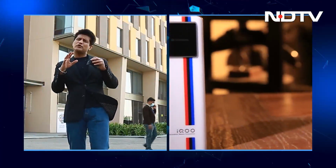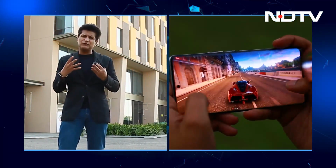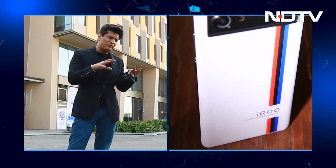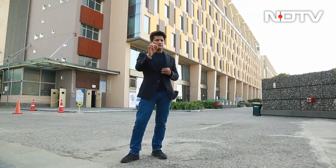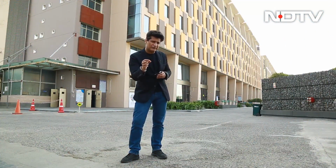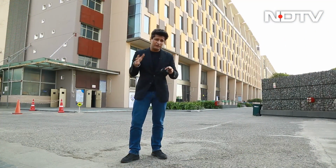But you know what they've really got right? Even the camera and everything else. Usually in these gaming high performance phones, which are not priced at a lakh or 1.5 lakh, camera performance is not very good. They've also got that very right. So if they get this right in terms of getting into the market at the right time, the price point is very aggressive, I think the competition is going to be completely hila-jula. Here's our review.